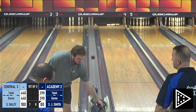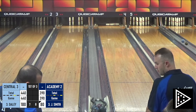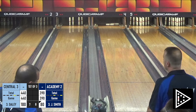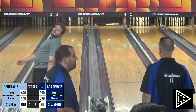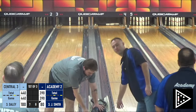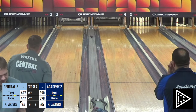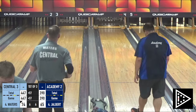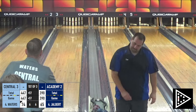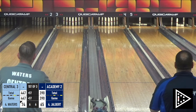Daley just shy of the mark. He'll have to pin out again. Last split he encountered got him 8. And it's 7 this time. Still Central 3 comfortably ahead in pinning. Still 8 pins in hand there. And of course, as you see, 57 minus a mark overall in the match. So Academy 2 is clawing some advantages back.